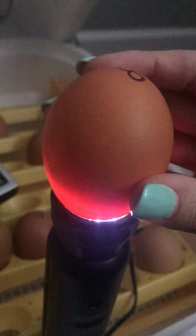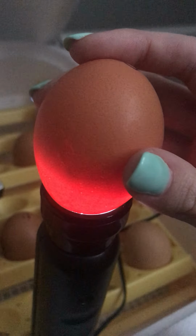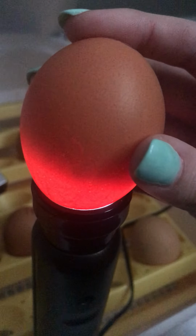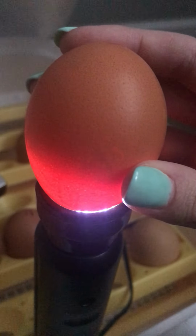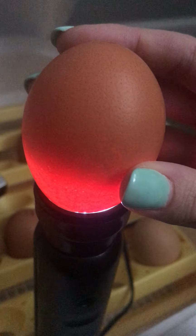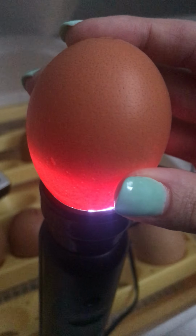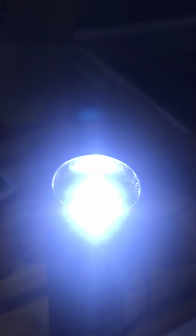Here's number 8. Pretty dark, isn't it? I can see some pretty nice veins in there. How about you? I don't know if I see any movement, but the size and the darkness are looking pretty good. They don't always move every single time. He might be sleeping.